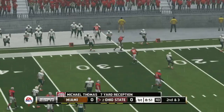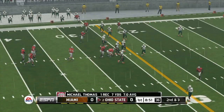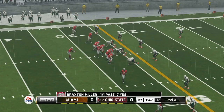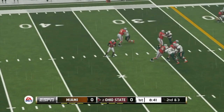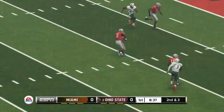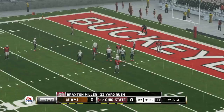He's out of bounds around the 27-yard line. Thomas picks up 7 yards with that catch. They come out on an empty backfield. Now he's scrambling. Decides to keep it, and he's got a chance here. Big play there, and now they're looking at first and goal.